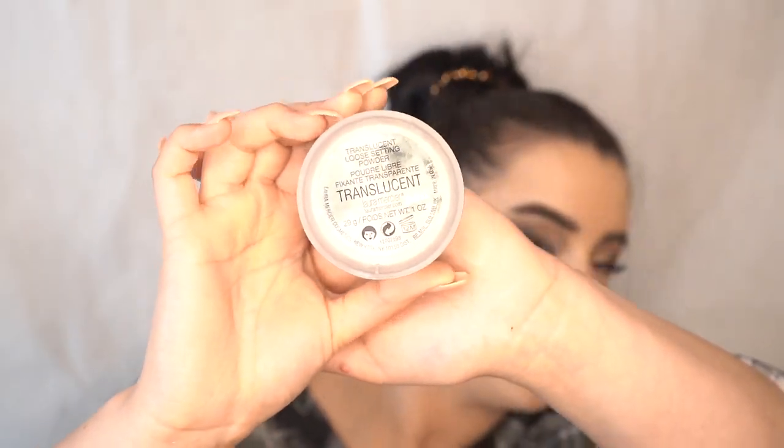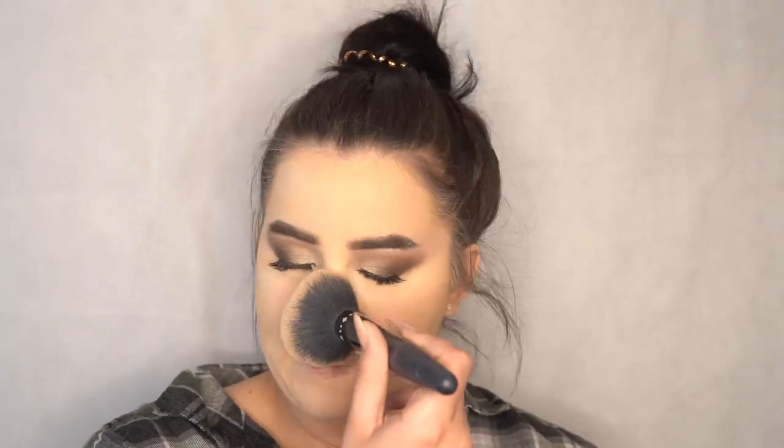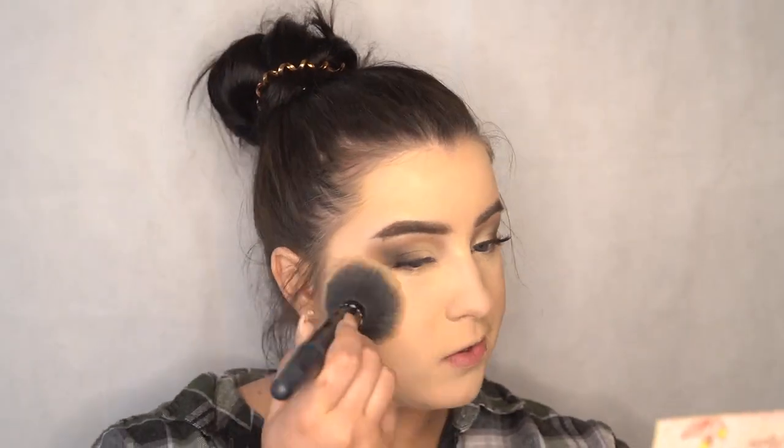Going in with my Laura Mercier translucent powder. Tapping the excess powder out. Going in with my little powder puff that comes with it. Packing the powder all over my face, mainly in those points where we highlighted. Now we're gonna brush away that excess powder with a big fluffy brush.